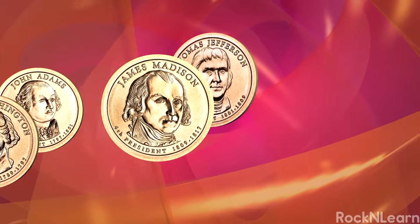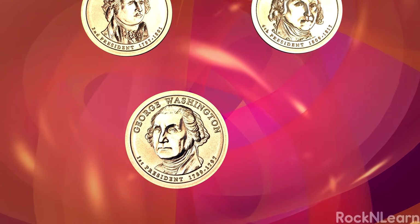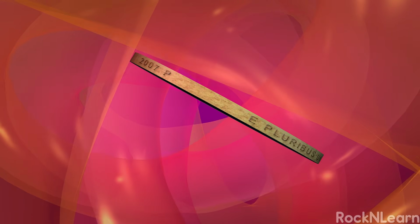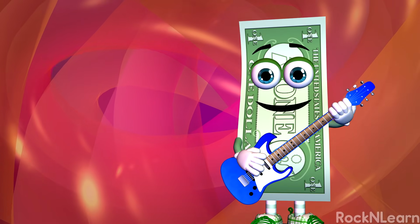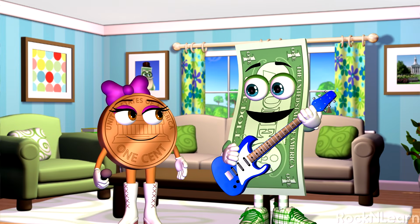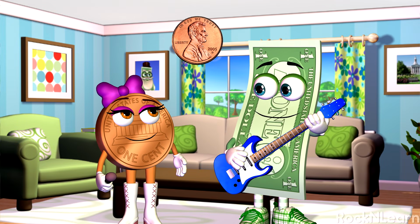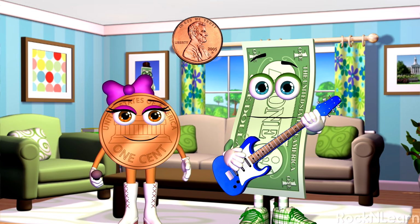Here are just a few of these coins. They're about the same size and color as the Sacagawea dollar, but look! They have writing on the edge. Now that we know what the coins look like, let's learn to count them. We'll start by counting pennies. Wow, Penny, it kind of looks like you. I don't know. I don't really see the resemblance.